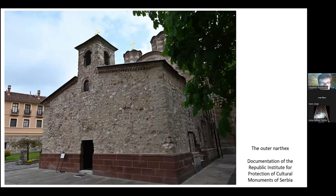But the new structure, as you can see, is of very simple form and doesn't correspond architecturally to the main part of the church. Due to this fact, around the middle of the 20th century, the scholars were thinking of conducting a restoration project through which they were trying to reconstruct some of the parts of the original outer narthex, but within the walls of the present outer narthex. Let me show you how this looks.